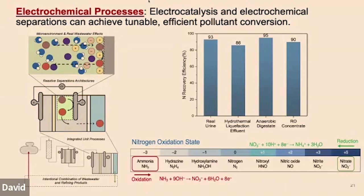And then the last thing to show here is that we can do this repeatably from real wastewaters and get more than 90% of recovery in a repeatable way.